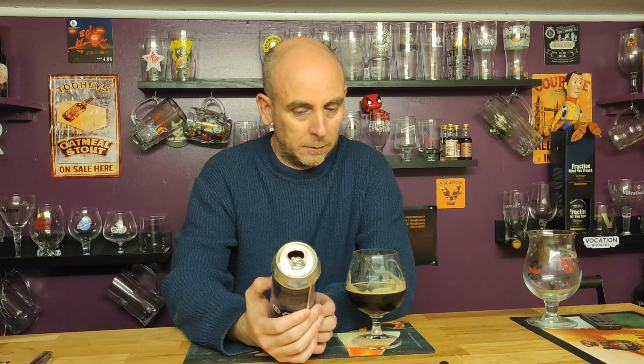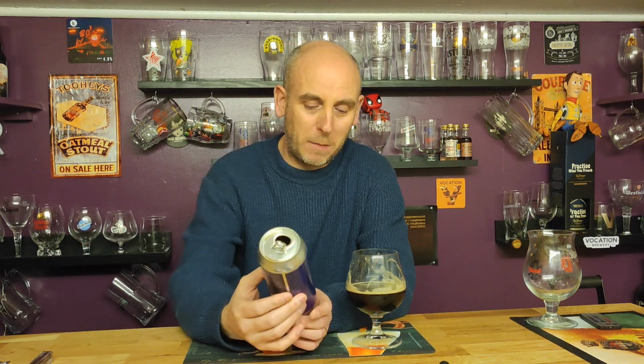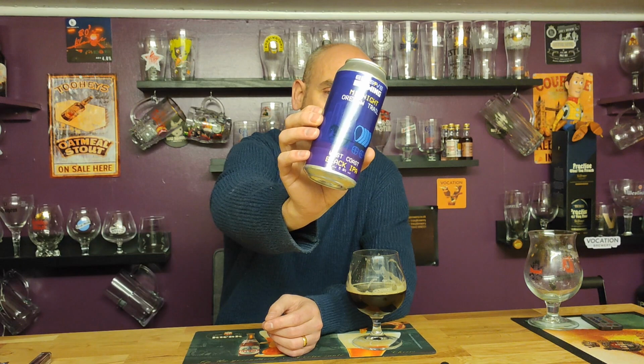I was worried about them. The double IPA was good. That is better out of the three. So if we went with the standard Westie, the double Westie, and the Midnight Oregon Trail West Coast Black IPA, that wins it out of the three for me. That is absolutely outstanding. That's a great beer. I think you've gathered, it's a good one. Go and buy it.